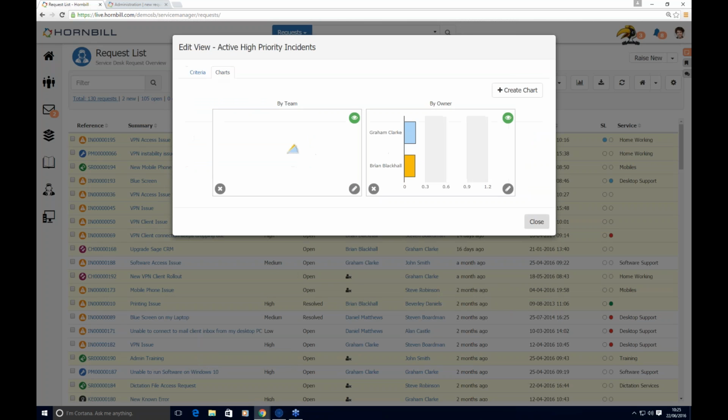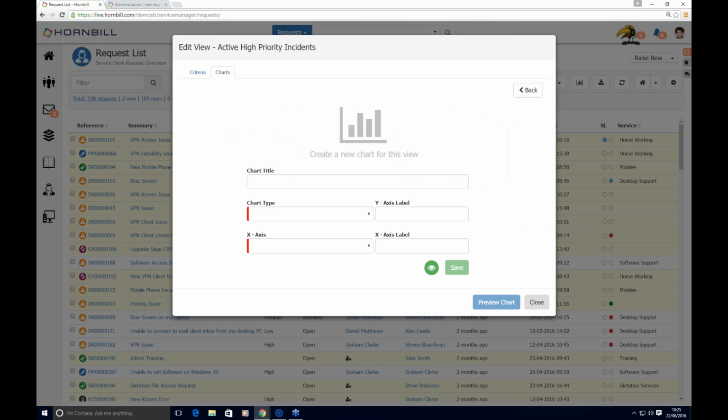What I can also then do, off the back of those views, is build charts and contents for my own personal dashboard. In this example here, it might be great that I've got a view of high priority incidents, but I might want to break that down and look at that by which of the teams are actually looking after them, which individuals are responsible for those particular high priority incidents.